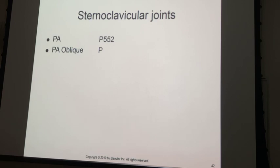Okay, so sternoclavicular joints. I don't know why I didn't follow up with the page number on that, but we got a couple of different projections for the sternoclavicular joints, and that is a PA and a PA oblique. PA is not truly a PA. It's a minimally oblique projection, so that what we're going to see on both of these are the sternoclavicular joints in different places. On the PA, we're going to see the sternoclavicular joints on the elevated side. Again, truly not PA. And on the PA oblique, we're going to oblique the patient enough so that we can see it on the side closest to the image receptor.